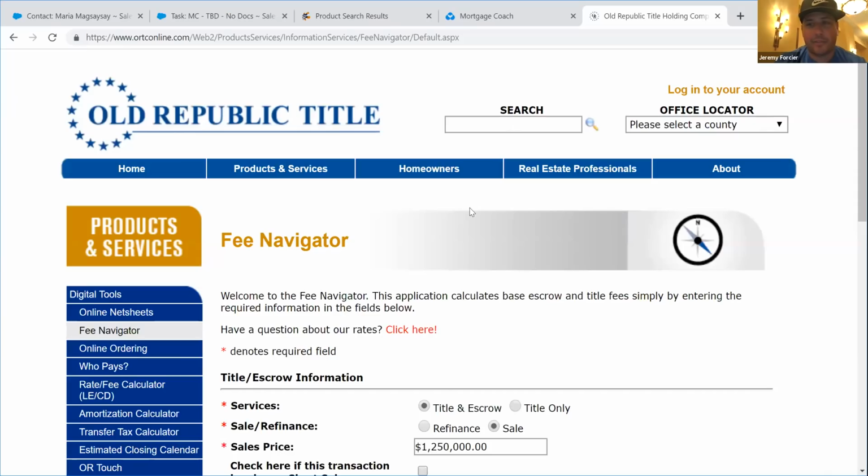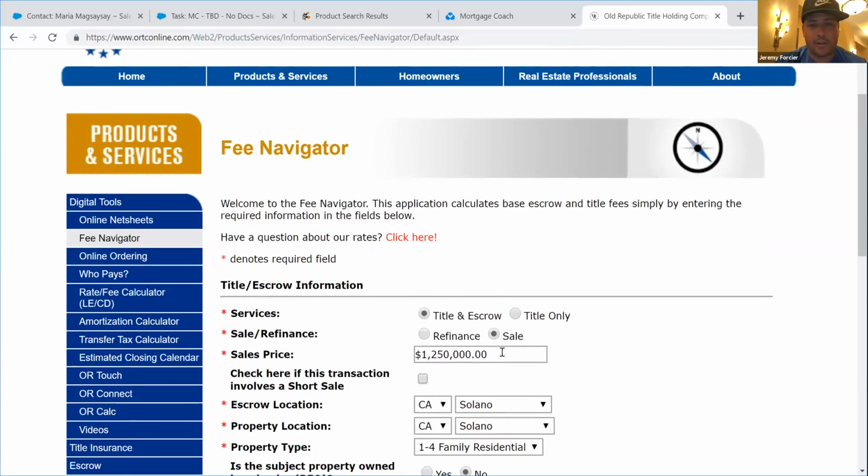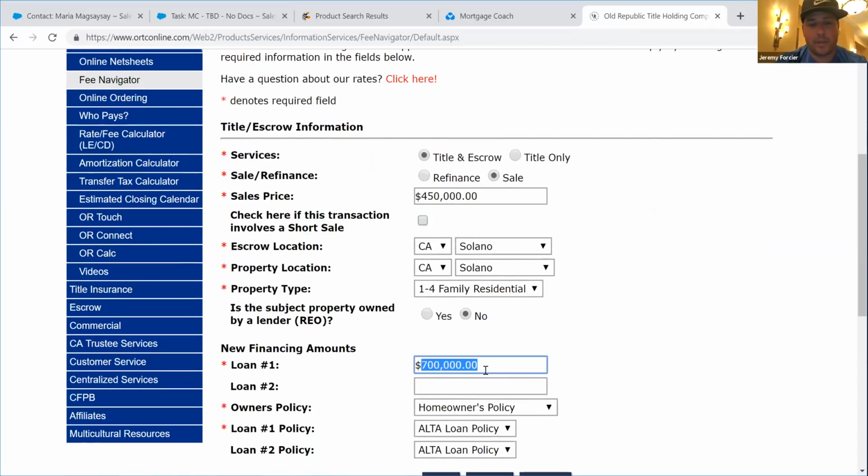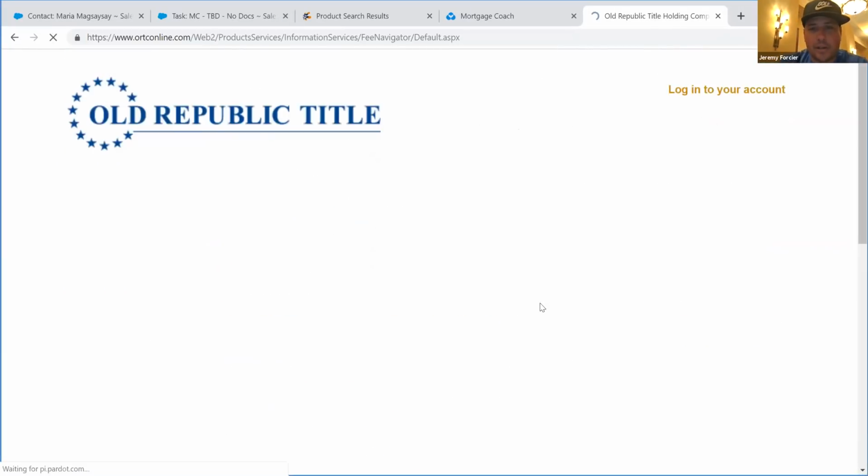These are the non-APR fees, the title and escrow. I use Old Republic Title. Fee Navigator, it's really simple. I put in $450,000 the purchase price. I'm going to put in $400,000 as the loan amount. It's going to submit and calculate. Look how close that was.